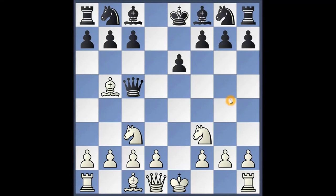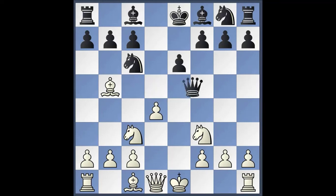Instead, white puts the king in check, to which black has a very easy block. But now, white attacks the queen yet again. And there's no way black's going to give up a queen for a pawn, so black now has to move the queen for the 4th time in the opening.